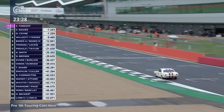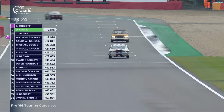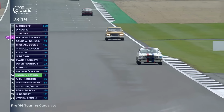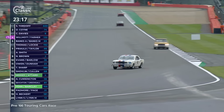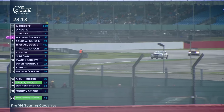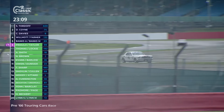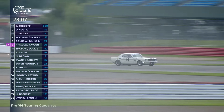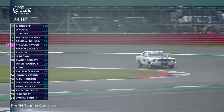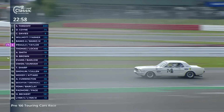Sam is in the pits now, so this actually means that Dave Coyne sort of takes the lead for now, but of course he will have to make his pit stop shortly. Yes, the order will get very mixed up for a few laps now until everybody's done their pit stops, and then it's settled back down again. But we should see Sam Tordoff perhaps take the lead back, but that's not always been the case over this race day. We've had changes of position with the pit stops, and up into the pits has come Julian Thomas.